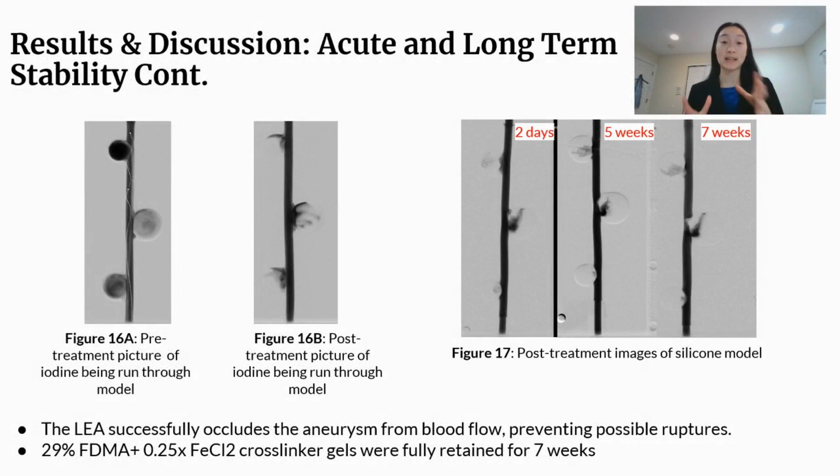In figure 16A and 16B, you see that the LEA successfully occludes the aneurysm from blood flow, which prevents future ruptures. And in figure 17, you see that the LEA retains inside the aneurysm for 7 weeks. So therefore, the silicon mold experiments, rheology, and the injections into the silicon aneurysms prove that the F127 DMA gel has acute and long-term stability.